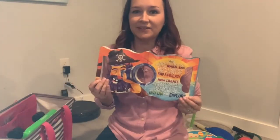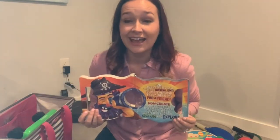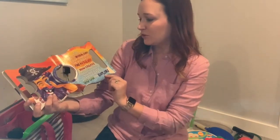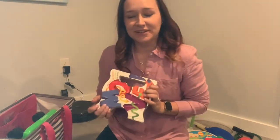And then it talks about finding a friend. Every single time she looks through this hole, it says, look through the middle and find a friend. And she looks through it and she looks at me, because I'm her friend. I'm not her therapist. I'm there to play. And I love that. So this is always just a really great way for us to end our sessions.